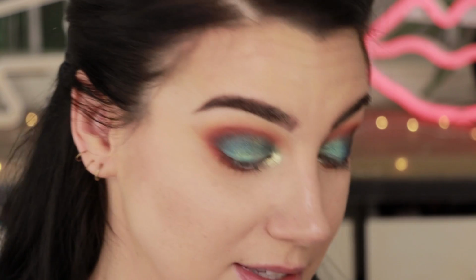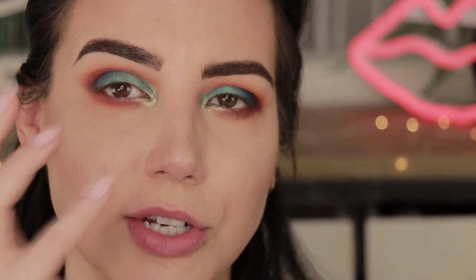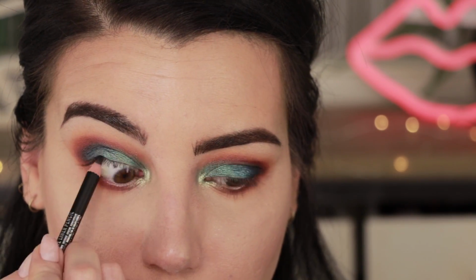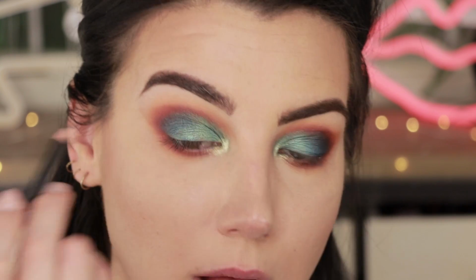Dude, this is nuts. I'm gonna run this charcoal pencil through my waterline, and I'm gonna run it through my upper lashes too, just to make sure that everything looks all solid in there. You know what I mean. I feel like that's not doing anything. Like there's no color coming off.